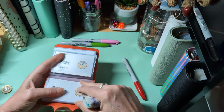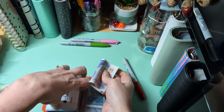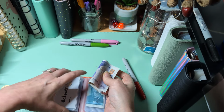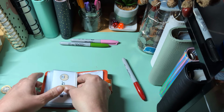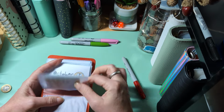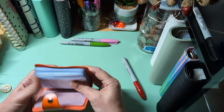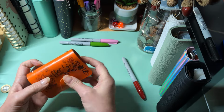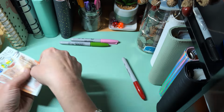I still need to do the rest of the month. Remind me, because I stopped at October. It seems such a far distance away that I just kind of went, yeah, I'll do the rest afterwards. So I need to get November and December printed. I've got them ready, just need to print them. So that's that one done, which is great. Very happy with that. And then what have we got left?